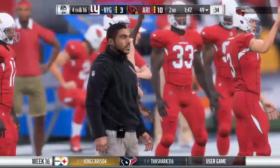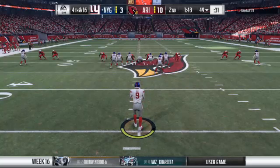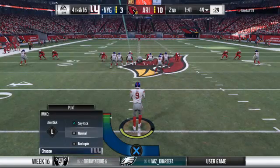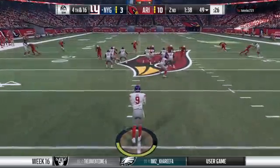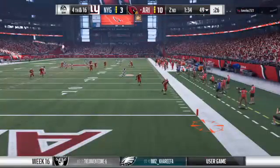They dialed up the screen pass on 3rd down, and for a second it looked like it was all going to come together, and they had a chance to pick up a 1st down, but the defense got there and finished it off. And he gets it away, a directional kick going toward the sideline.